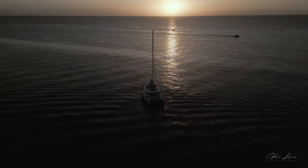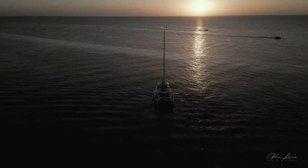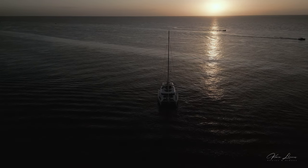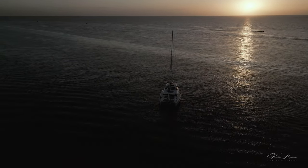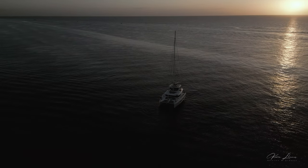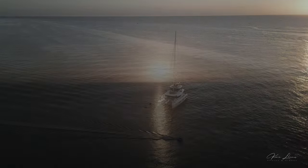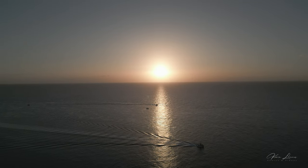Sailboats, moored along the coastline, sway gently in the evening breeze, and other boats glide across the waters. The tranquil scene unfolds as the sun bids its daily farewell. For divers, the sunset marks the prelude to another adventure. Nightfall transforms Cozumel's underwater world into a mysterious and exhilarating realm.